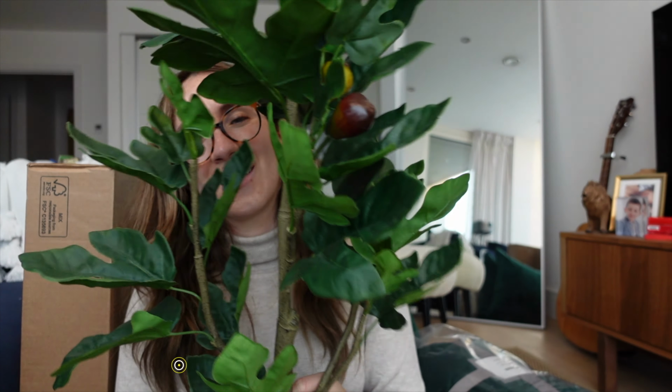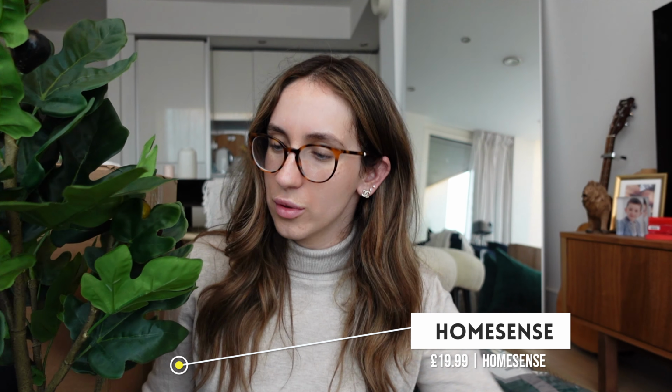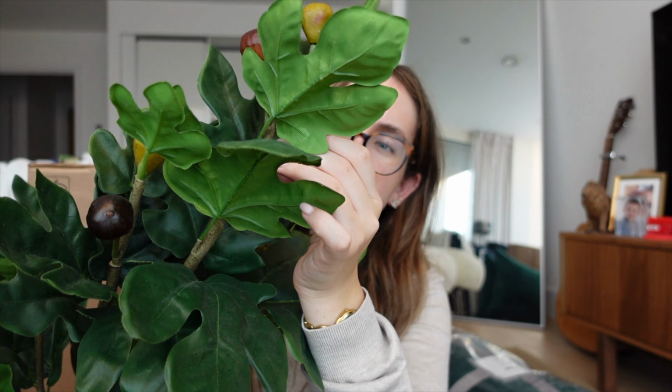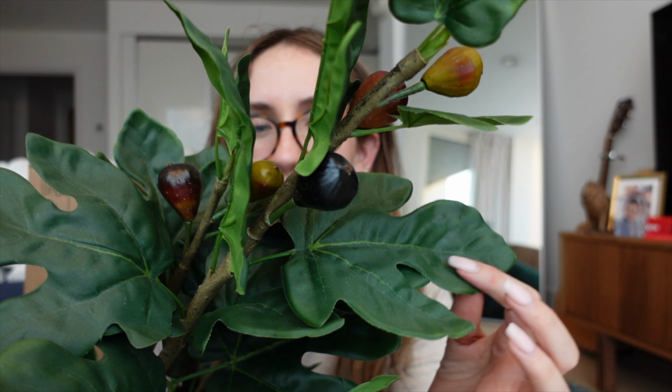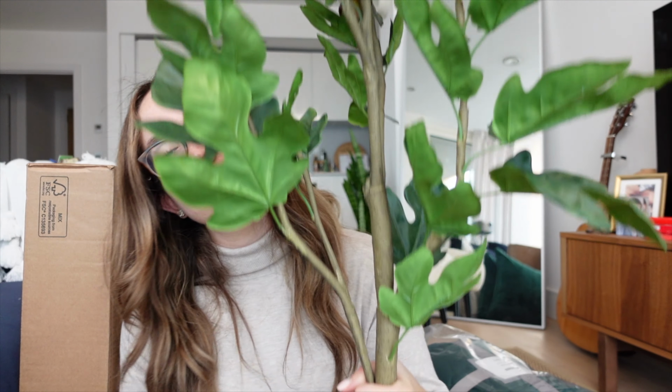Furnishings, not furniture. The next thing that I picked up from Homesense is this bad boy. So this is a fake plant. It's got a little pot and it's got probably my hairs all over it. And it's got some kind of fruit. Is this fig? Someone tell me, I don't know. I'm a fan of it though. I think it's meant to be like a fig tree of some sort.